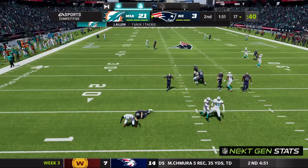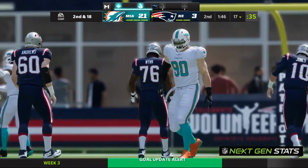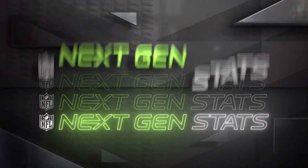And the Dolphins rush gets home. Down he goes on the sack there, and it's second down.